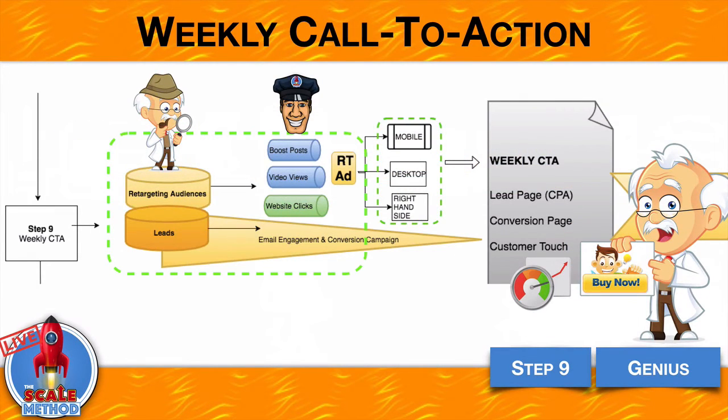Let's take a look. Retargeting audiences and leads. These people are already interested because they've already clicked on your content or they've already opted in. So we're going to take them to the next logical steps. Our key drivers here are going to be boost posts, video views for branding, and website clicks. We're all going to test this.